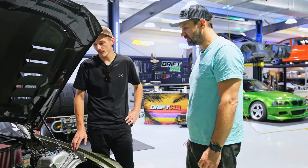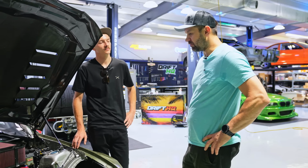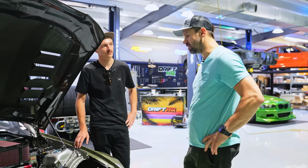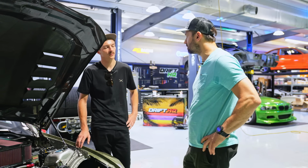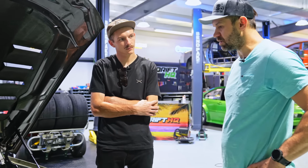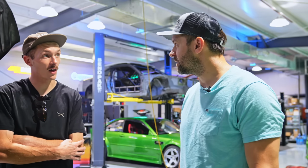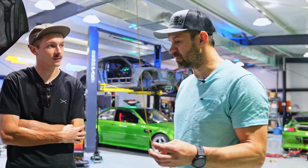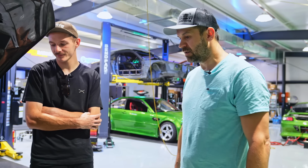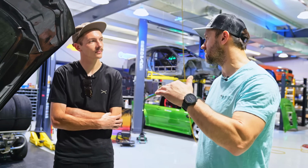Yeah. And power-wise, what kind of figures does this thing make NA? NA it makes a little bit over 700, and then we're adding between 150 to 200 shot, so close to 1,000 horsepower. How's the torque on it? Torque is close to 1200. Oh, that's a lot. So it's more torque than power? Definitely, yeah. That's what the LS are about. And whenever you add the nitrous, it just gains more torque than power.